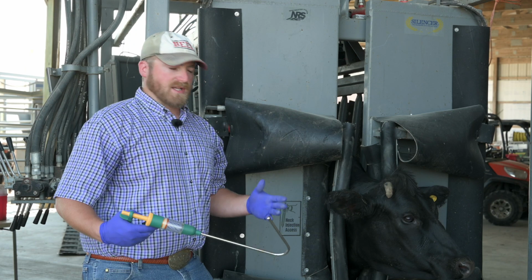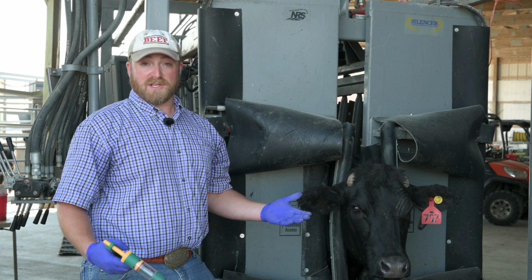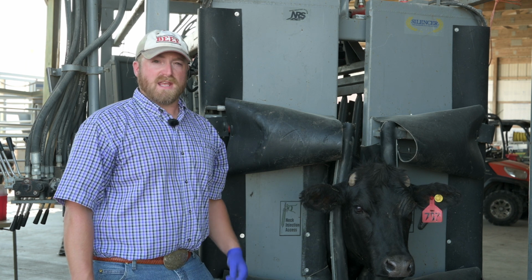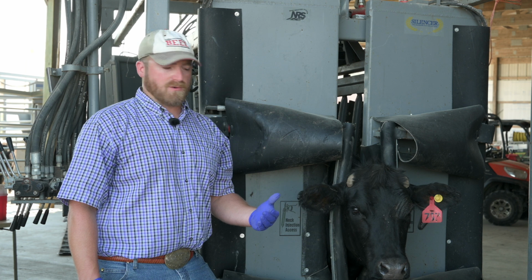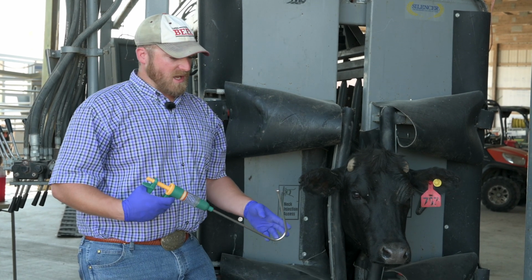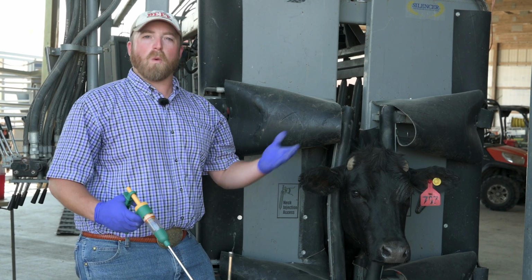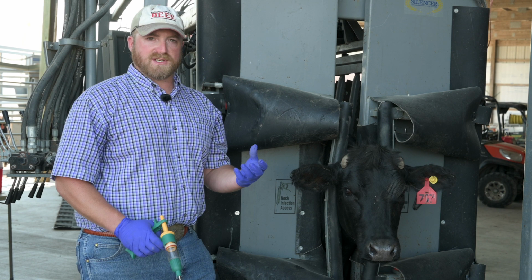Now I would like to discuss a little bit more about some of the other administration areas that we may have to utilize for some of our animal health products. These are usually external parasite control or internal parasite control. What I have here is what's referred to as a drench gun, that we routinely used as a white wormer. These drench guns are meant to give an oral dose to these animals.